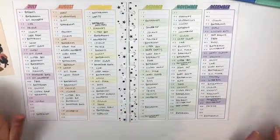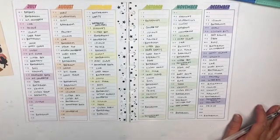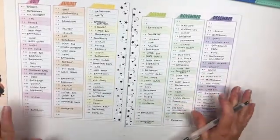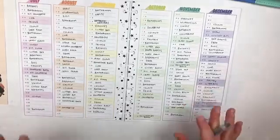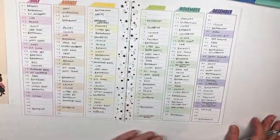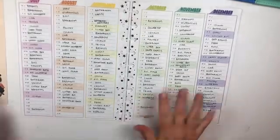All right, looks like most things are finished now. Let's see. So that's it for all my tasks. I do notice there are some spaces that are free. I'm gonna leave it, find out if there's anything else that comes up. I'll have room to add those in. Anyway, that's my list for the next 6 months.